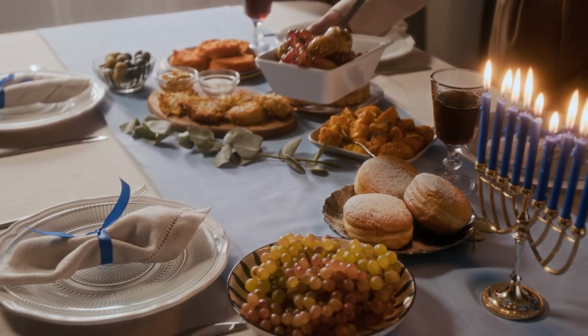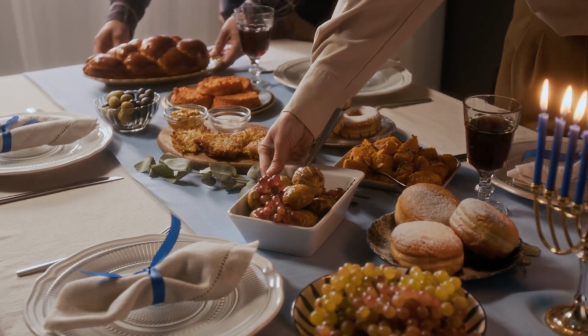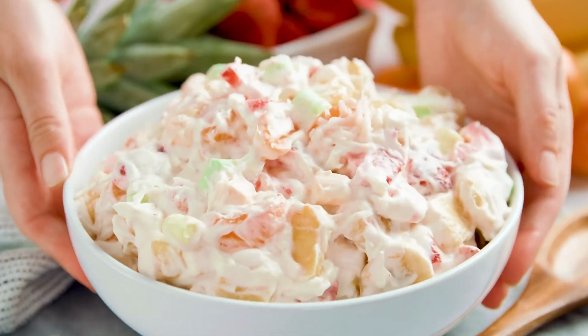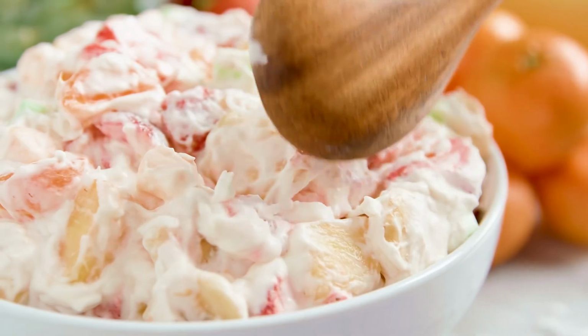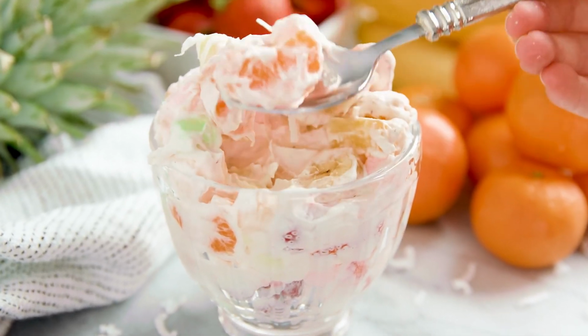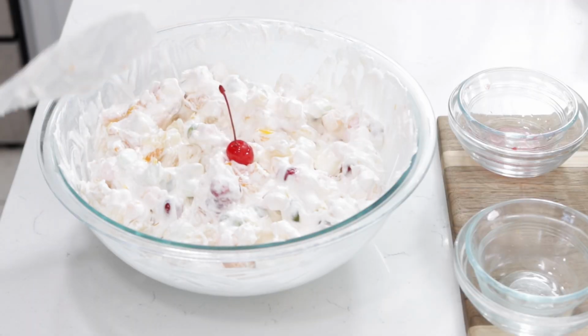Brunch in the 70s wasn't complete without at least one dish that blurred the line between dessert and salad. Light, sweet, and visually striking, Ambrosia Salad was the perfect complement to the rich and savory dishes on the brunch table. While it may seem like a relic of the past, we think this whimsical dish deserves a second chance in the modern brunch scene.